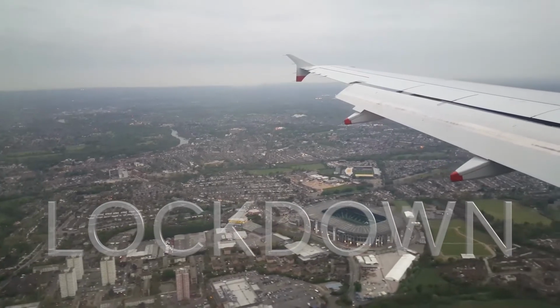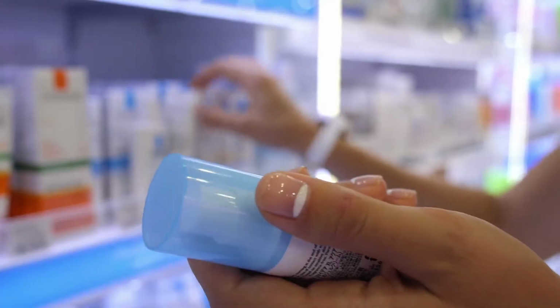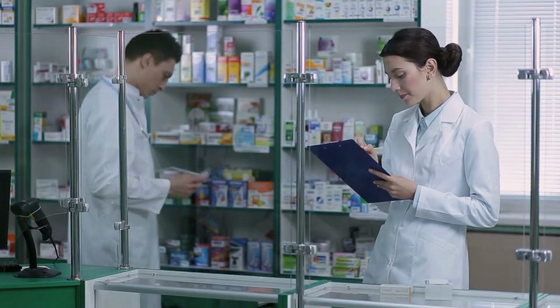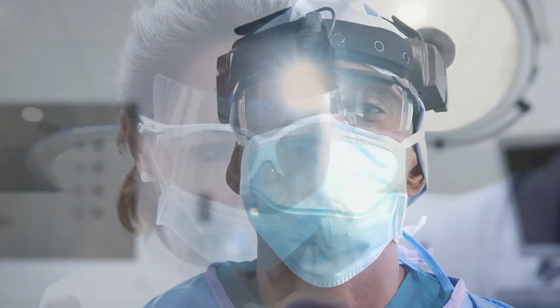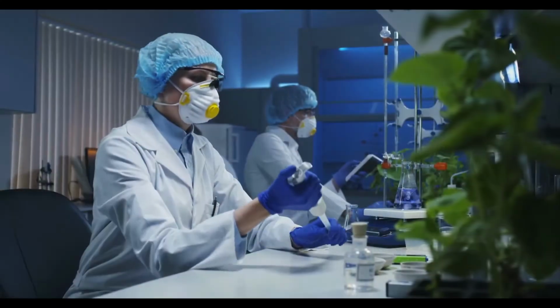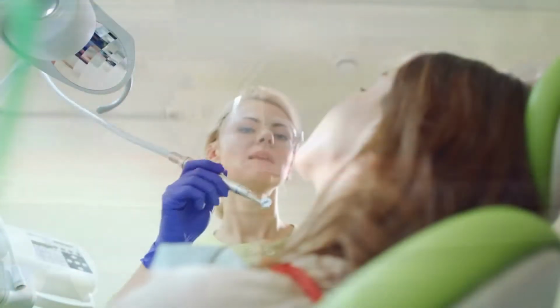When South Africa went into lockdown on the 27th of March 2020, it became apparent that essential services staff like pharmacists, police personnel and medical staff needed personal protective equipment. At the time, very few companies were making things like face shields and face masks.